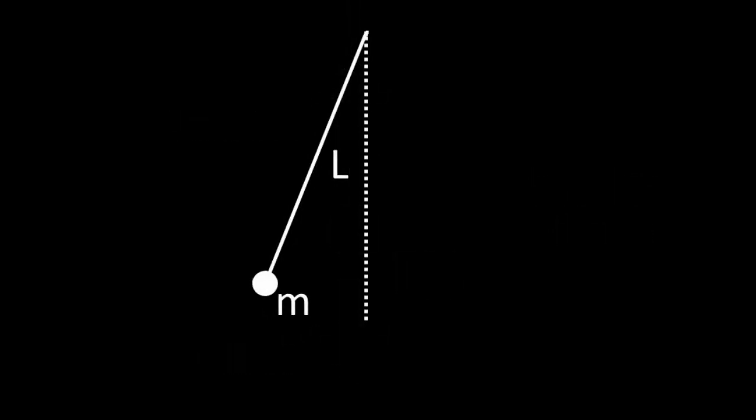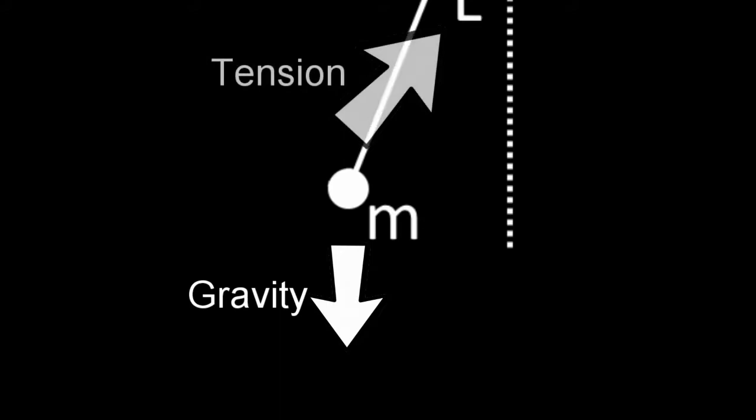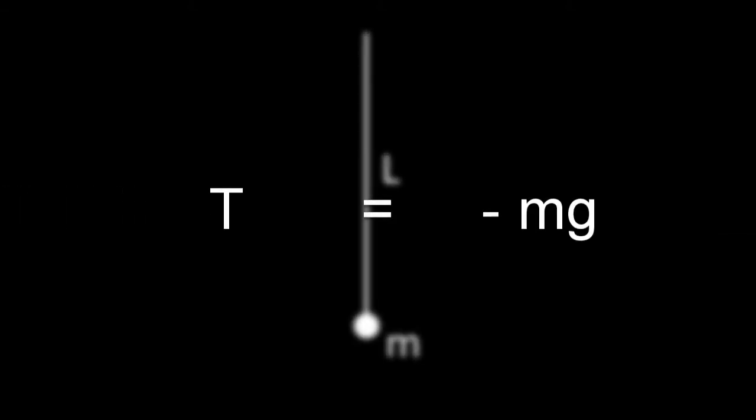At any other position in this setup, you would have the combined effects of gravity and tension in the string, which will make the mass move towards the middle point. It's only at this central equilibrium position where the mass will remain still and balanced, because the tension force in the string is equal and opposite to the gravity that's pulling it down.